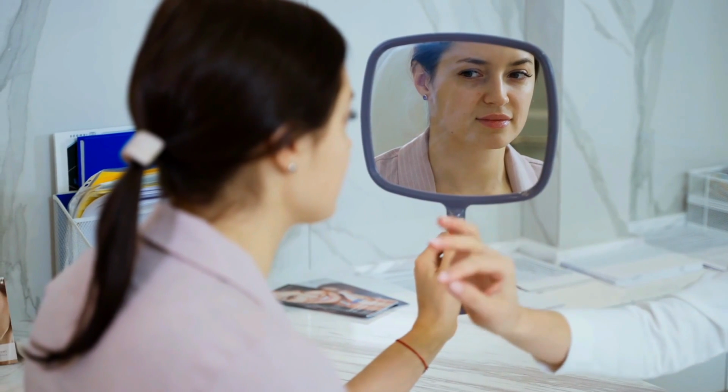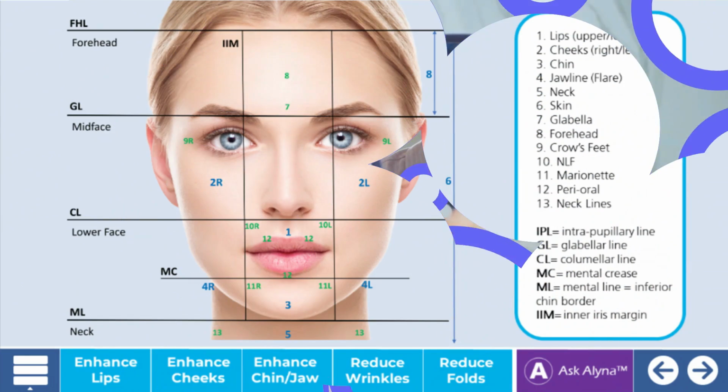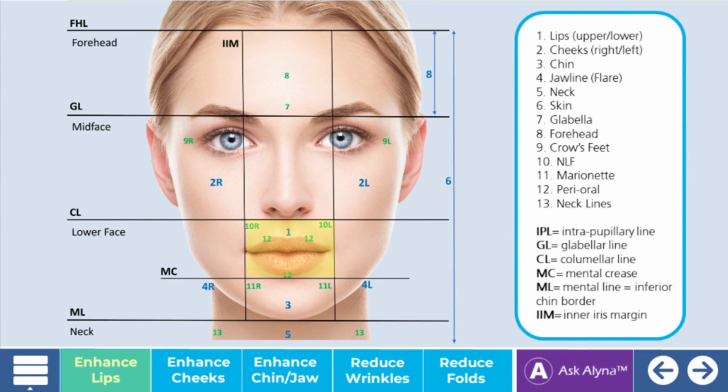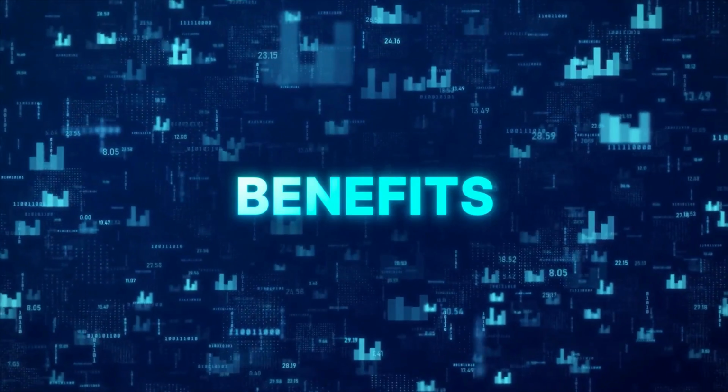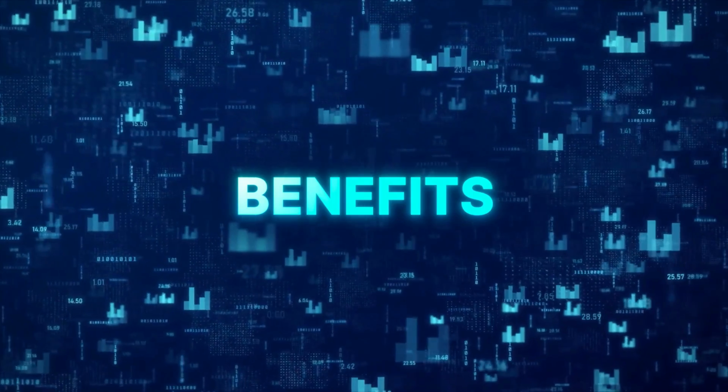So how can that be accomplished? The answer is by using our consultation software app to demonstrate real, effective aesthetic enhancements during the consultation. Before we start, let's examine the benefits of using our demonstrable aesthetic software.